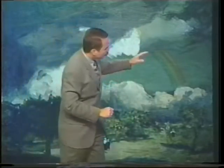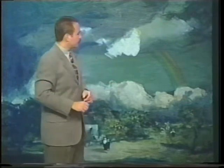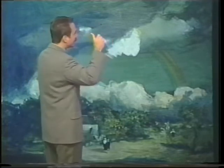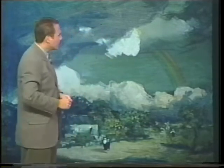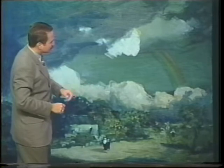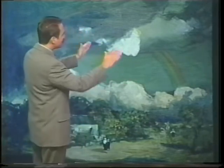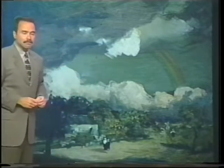You also notice the rainbow off in the distance. The rainbow is going to be in the opposite part of the sky as the sun. So if the rainbow is off in the distance, that means the sun is behind us here as we look off in this direction. So some really great contrast in the cloud brightness here, and a very accurate depiction of that rainbow opposite the sky to the sun.